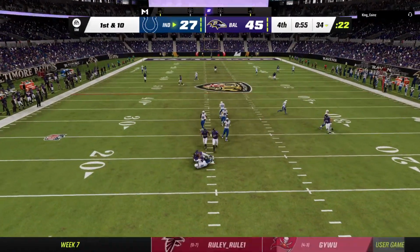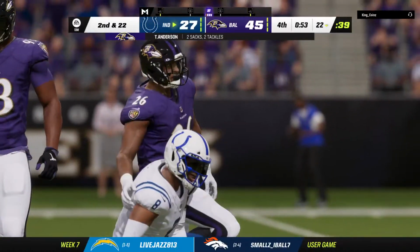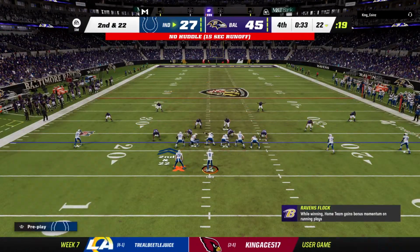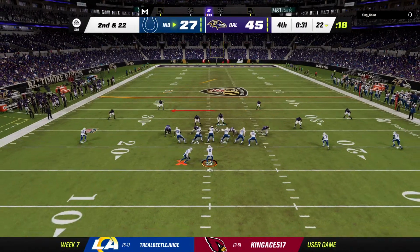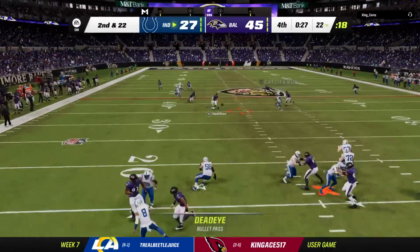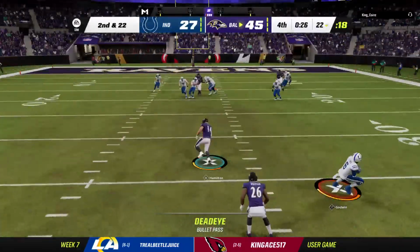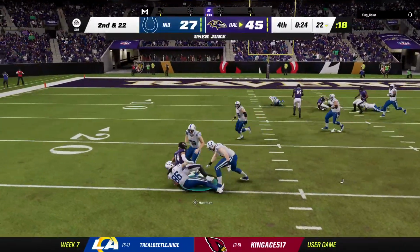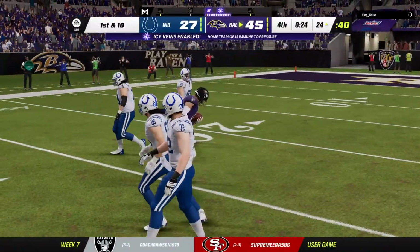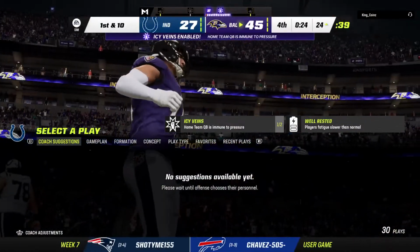Steps away to his left, and he can't find a receiver, and he's brought down. That huge loss on the sack makes this job much more difficult. It's now 2nd down and 22 yards to go. Being chased out left. And he's going to be intercepted for the 3rd time thus far. Kyle Hamilton picks it, and the Ravens are going to take possession of the football.